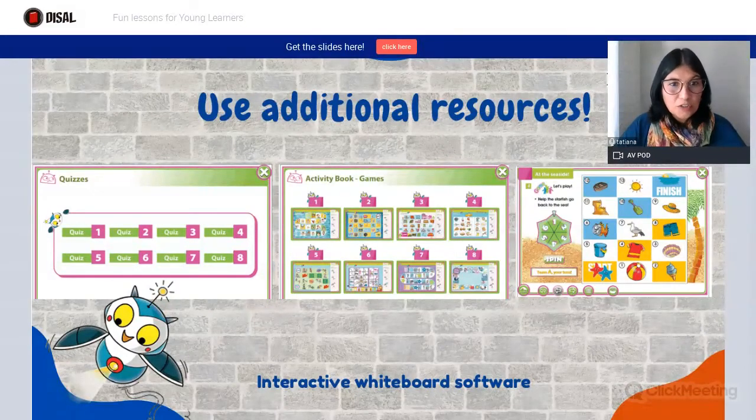Use additional resources. Here I brought some of the additional resources we have in this series that I'm sharing with you. They have quizzes like Who Wants to Be a Millionaire, with questions and then they answer. For each unit, they also have a board game that they can play online, but it also comes in a paper version in their book, so they can play at home or with friends.